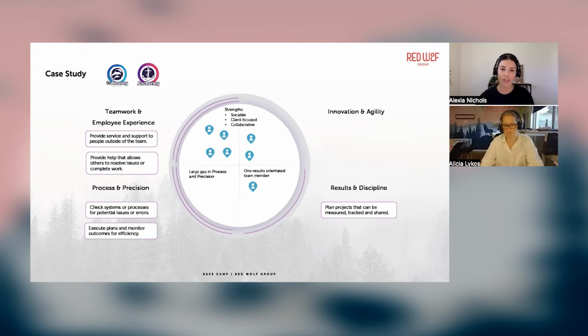Now, to make it really practical and to really understand how to best use this objectives feature within Team Discovery, we could go through a couple of case studies. And again, this is where I'll be getting a little bit of your input to help guide through the questions.